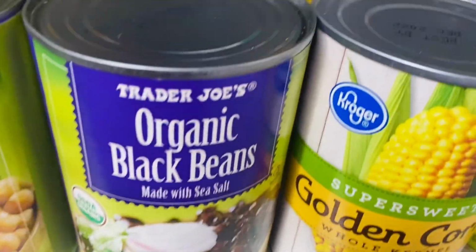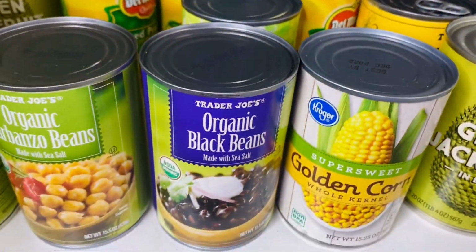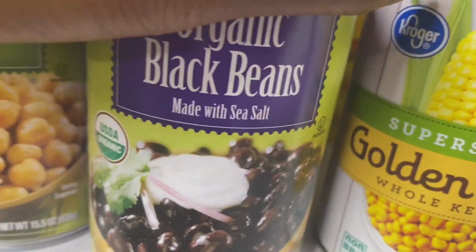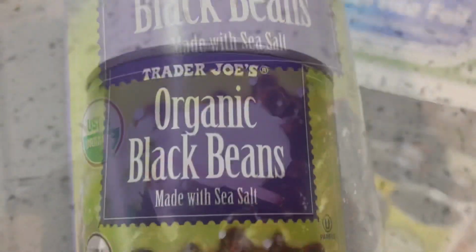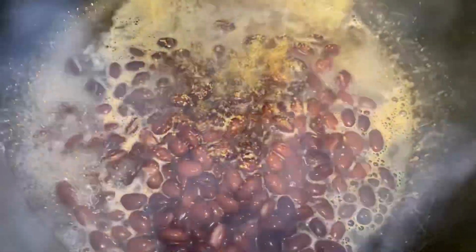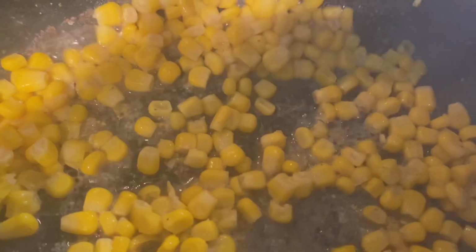When it comes to canned goods, I always keep me some chickpeas, black beans, and corn, and of course jackfruit. So I'm taking my black beans and I'm gonna go ahead and boil those. I'm also going to work on my corn because these are gonna be toppings for my bowl. Make sure you season to your liking.